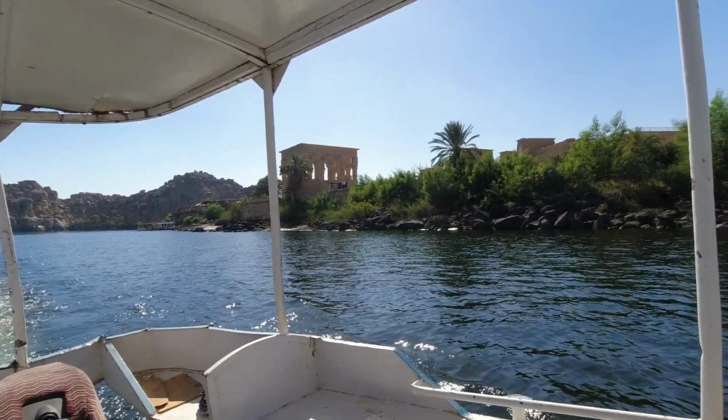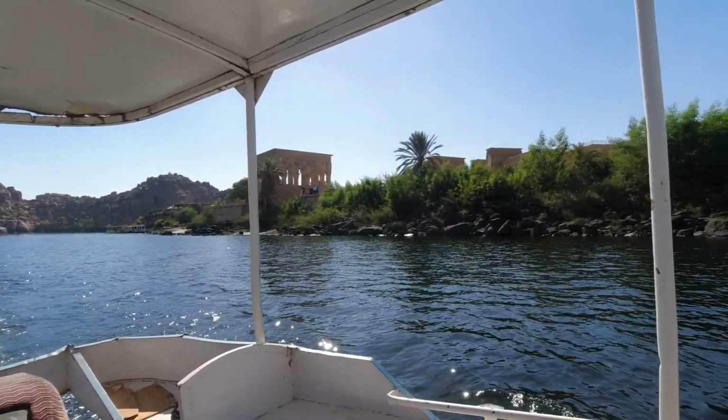So we're not at the ferry landing yet, but as you can see from the water, this is a spectacular place.